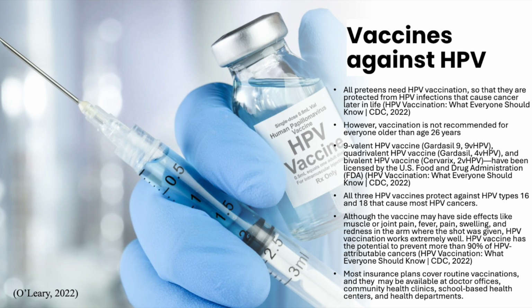There are 3 FDA-approved HPV vaccines: the 9-valent HPV vaccine, the quadrivalent HPV vaccine, and the bivalent HPV vaccine. All these vaccines protect against HPV type 16 and 18, which are responsible for the majority of HPV-related cancers. The HPV vaccine has proven to be highly effective. Since its introduction in 2006, there has been a significant reduction in HPV infections and related diseases.